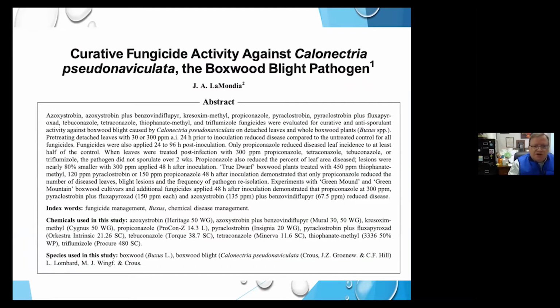So in 2020, this article came out in the Journal of Environmental Horticulture about the curative fungicide activity against the boxwood blight pathogen. And he looked at a lot of different fungicides. If you look at the chemicals used in the study, some really common ones, Heritage, Insignia, Torque, and there were several that worked really well, but propiconazole, he used a generic propiconazole. And one of the things that he found out with it, it absolutely stopped sporulation of boxwood blight.